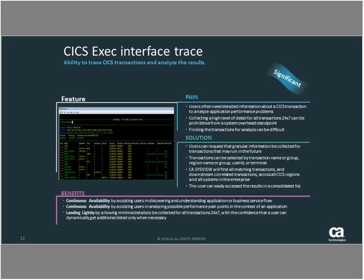And so we introduced this CICS Exec interface trace that allows the user to actually request that information at whatever granular level they would like. They can do it at a summary level, or at a very detailed level, and see it across regions and all systems, to understand and provide a vision to those people supporting those applications of what really is occurring in the environment at a specific point in time.